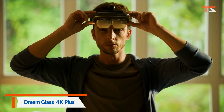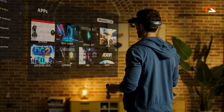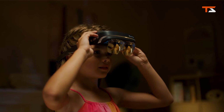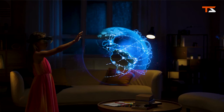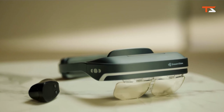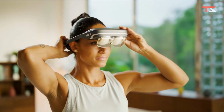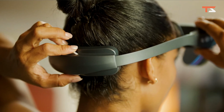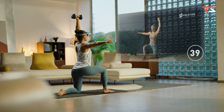Dream Glass 4K Plus. 90-degree field of view presents a 200-inch large AR screen just in front of your eyes. Dream Glass 4K Plus has all the functions of the regular 4K version, which is portable and private AR entertainment for everyone. 4K resolution and super vivid color display immerse you into a stunning digital world like never before.